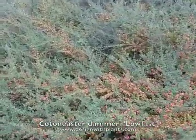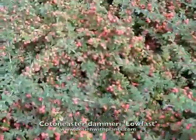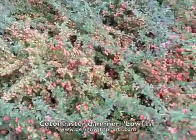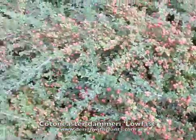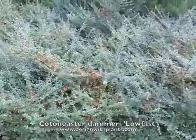One of the nice characteristics, I think, for the fall, this is early October, and you can see all of these berries starting to turn orange, and there's a lot of them. These start out as a small white flower, very profuse, and then they become this nice orange berry. So that gives it some winter and fall interest that a lot of other ground covers aren't going to give you, and I like that aspect too.